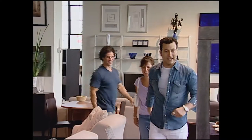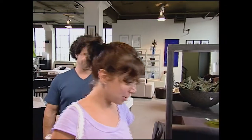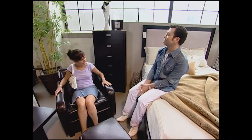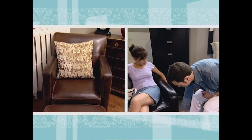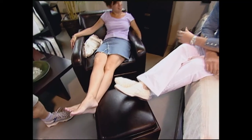Come with me. A club chair. A square club chair. Come and sit. Try. Yeah, I can really curl up in this thing. It's very comfortable. And we have our square line. The chair itself, the body, is much lower. This is it. I think so, too. I really like this.